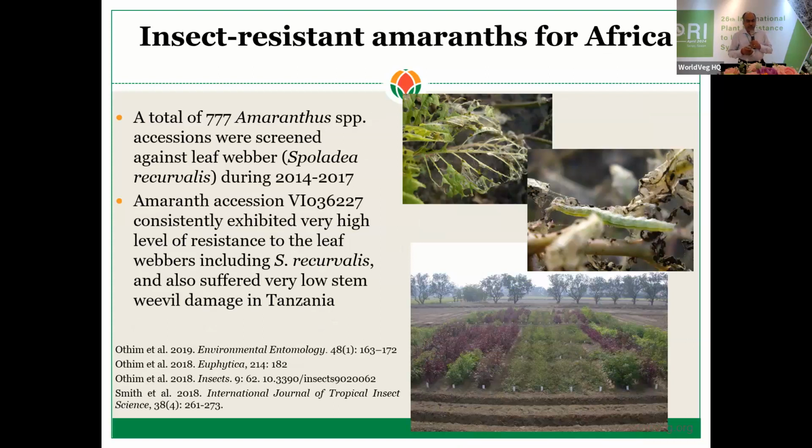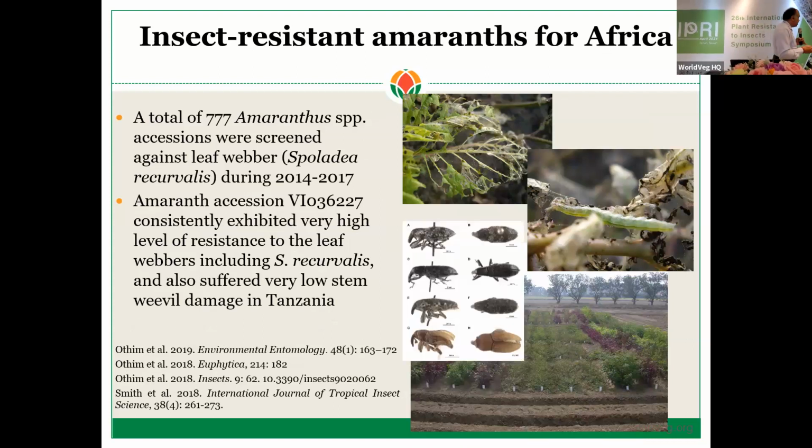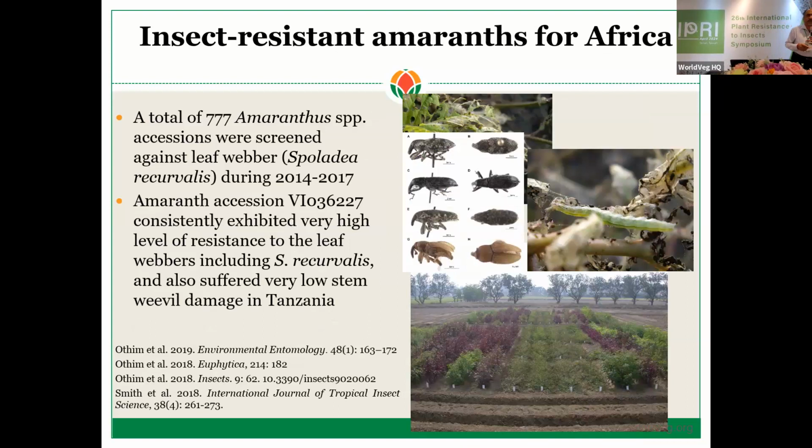Then the last example is coming from the amaranth, because in amaranth, one of the major pest problems is the amaranth leaf webber, which is a defoliator. But besides the leaf webber, we also have a wide range of weevils, especially if you grow the amaranth for multiple cuttings, or if you grow the amaranth for the grain type, which stays in the field for several months, you get the weevil infestation. So we screened the varieties for the two different insects, and we identified a few, very few, resistant genotypes, and we introduced them into places like Tanzania.